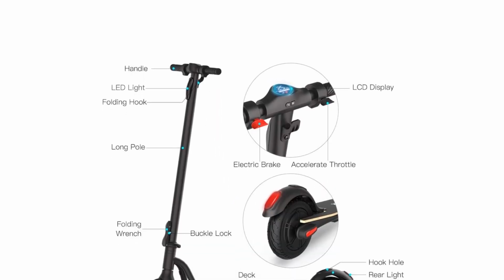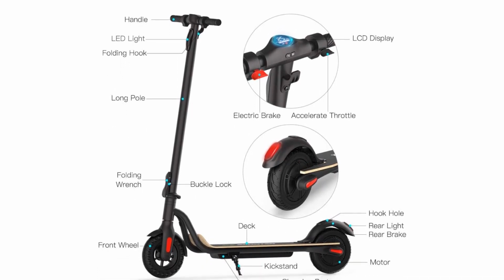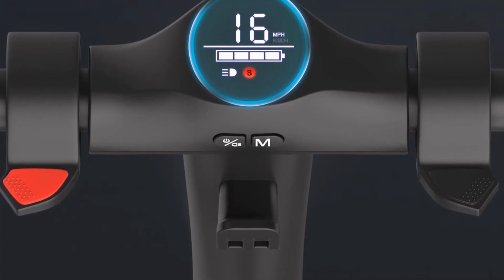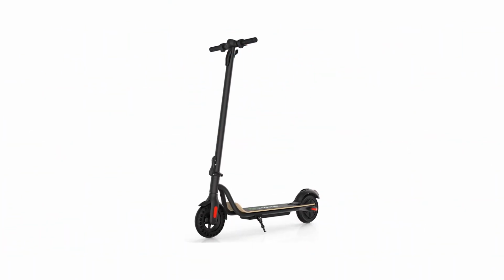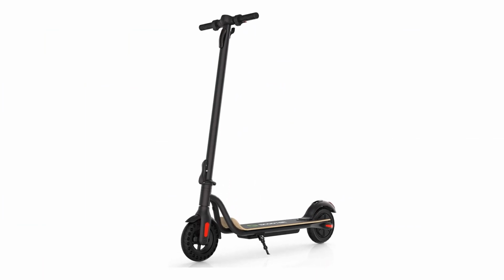You can choose from 3 gear settings, and you'll stay safe on the road with both an LED headlight and rear light that illuminate you and your path at night. It even folds up, collapsing for great portability. The only real downside of this electric scooter is that it's slightly heavier because it's a bit larger and has a big battery.